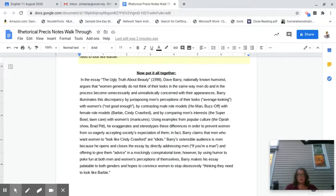Using examples from popular culture, The Oprah Show, Brad Pitt, he exaggerates and stereotypes these differences in order to prevent women from so eagerly accepting society's expectation of them. In fact, Barry claims that men who want women to look like Cindy Crawford are idiots. Barry's ostensible audience is men because he opens and closes the essay by directly addressing men, if you're a man, and offering them advice in a mockingly conspiratorial tone. However, by using humor to poke fun at both men and women's perceptions of themselves, Barry makes his essay palatable to both genders and hopes to convince women to stop obsessively thinking they need to look like Barbie.